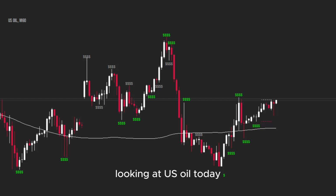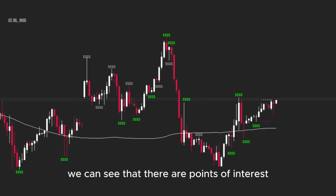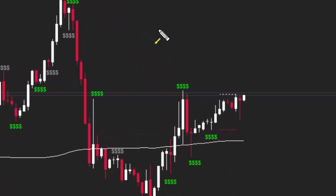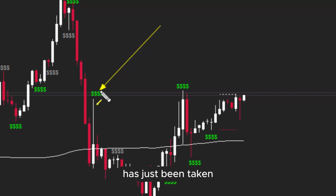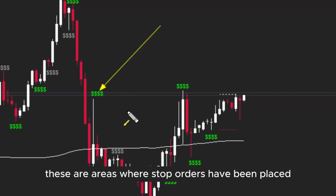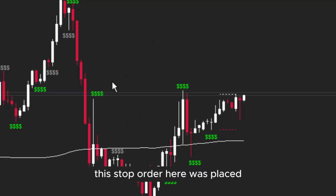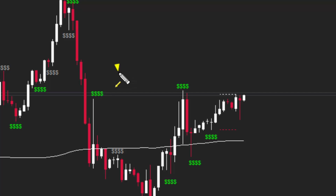Looking at US oil today, we can see that there are points of interest where the price might go to. This price here has just been taken. These are areas where stop orders have been placed. This stop order here was placed because people are speculating for the price to go down.